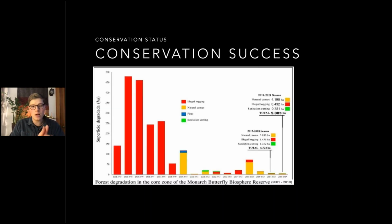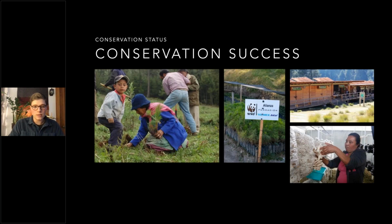So this is a huge area of conservation success, and it is in huge part due to Mexico, the state, the government itself, and then also due to the landowners. So these particular butterfly biosphere reserves are owned by ejidatarios, the landowners themselves.